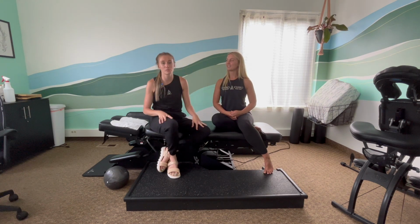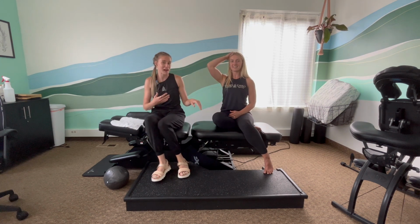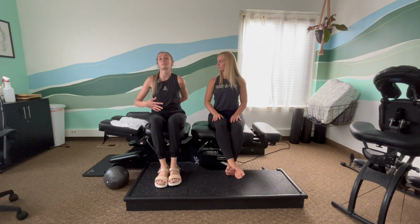So to start, we're just gonna go through some at-home tips. And the first one is a very basic stretch. Later on, you're gonna see me working on Dr. Jess's upper trap, but this is going to stretch it out. My favorite way is to loop my hand behind my back.